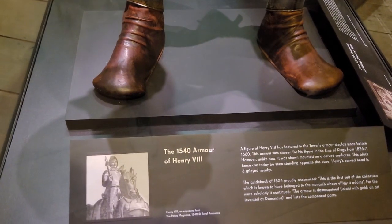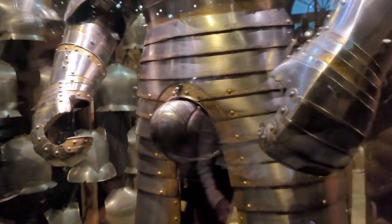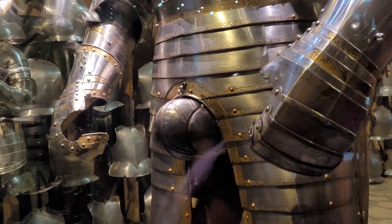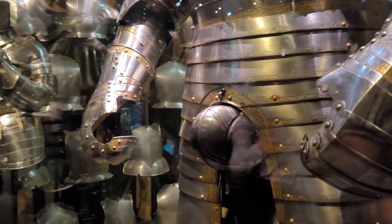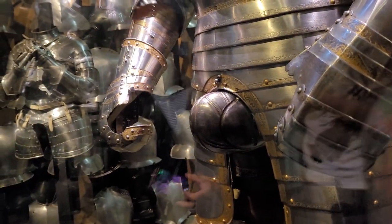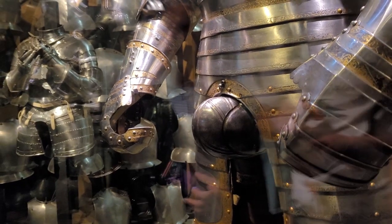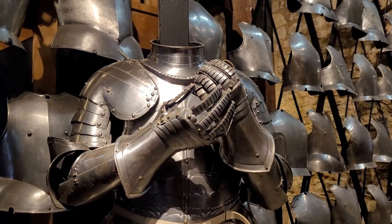1540 armor of King Henry VIII. Why does he have this on his crotch? Imagine that. He goes into battle with this. It's bulging, you know. Oh, maybe to allow for a boner. Why does he have this big bulge here? Like he's going to go into battle with a boner. Make sure there's room for it. Gunnar is really appreciating the finger armor on this one.